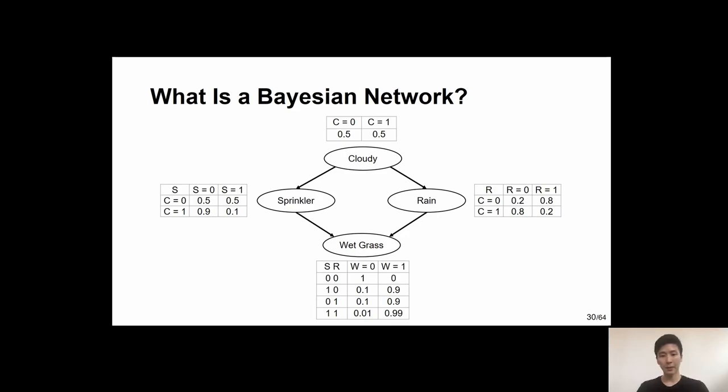Let's look at the example here. As you can see, there are four nodes and they are connected by four directed edges. With this Bayesian network, you can calculate the probability of wet grass given the evidence, such as whether the weather is cloudy or not. And in the same manner, you can apply this method to calculate the probability of an attack depending on whether a threat has occurred or not.